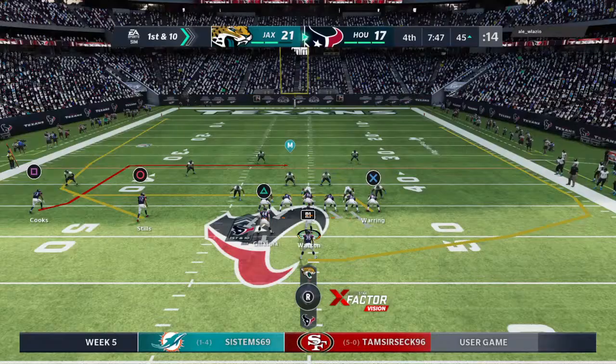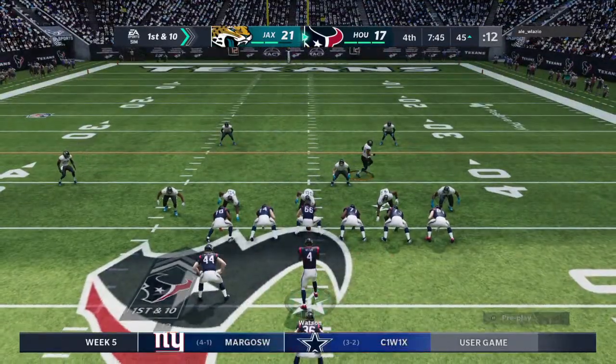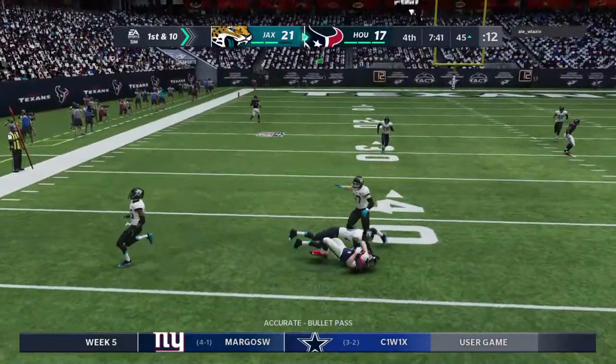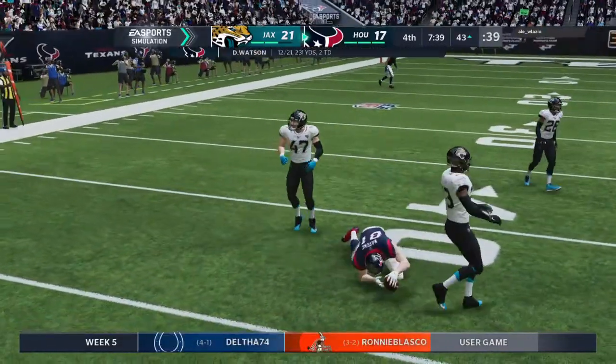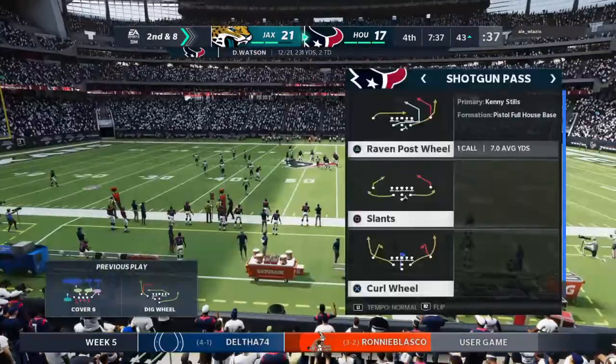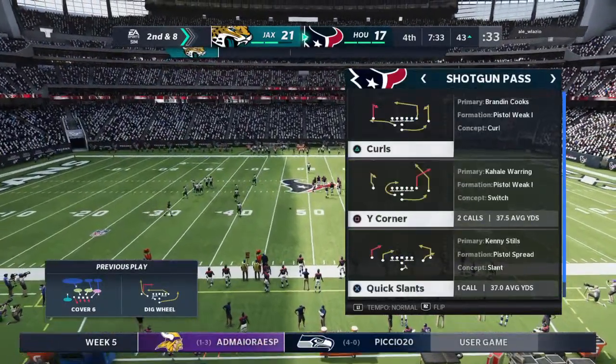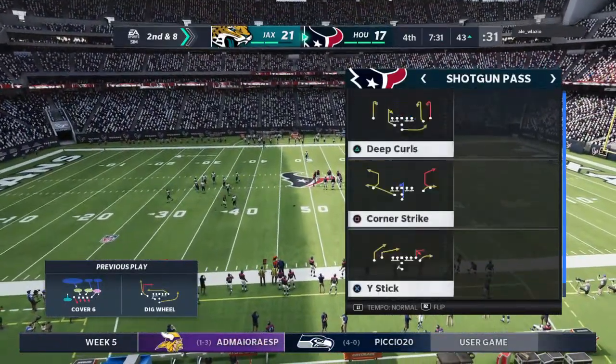Here's a 1st and 10 at the 45-yard line. Again, it's Watson, working the tight end with it. That catch good for only a couple. Brandon, perfect defense in this situation would have meant that there was an incompletion. They would have picked it off. Okay, so they gave up the completion.